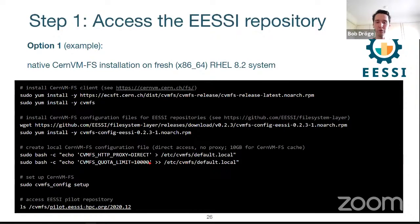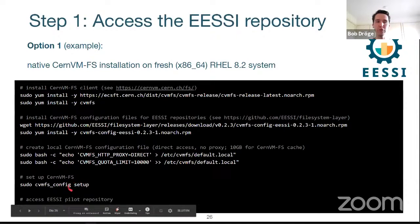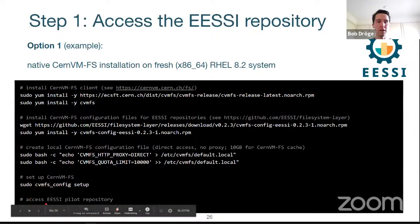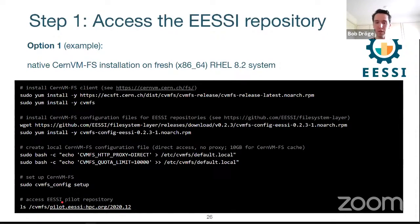So basically, when you start using applications from our repository, it will pull in those files on demand over HTTP and store them in your local cache. And once you've done that, you have to run this single command provided by the CVMFS client, which will set up the repository on your machine and mount it under /cvmfs. And once you've done that, you can run the ls command, for instance, on the repository and start using it.